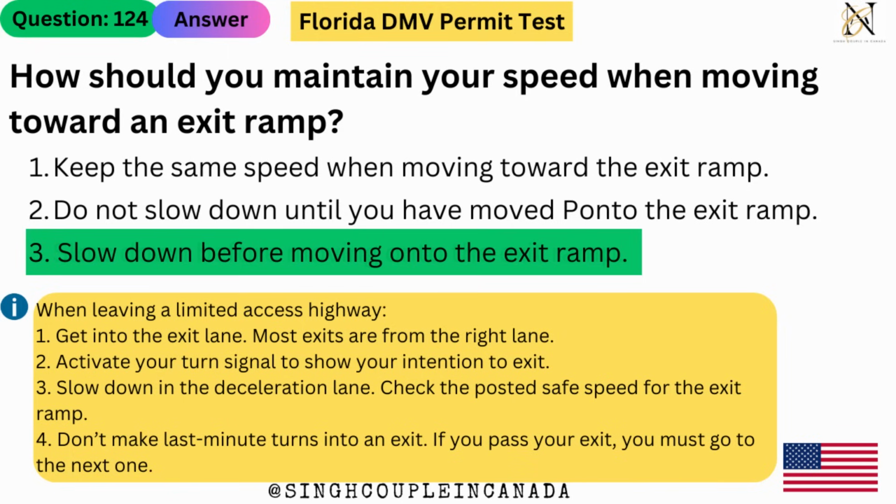When leaving a limited access highway: 1. Get into the exit lane. Most exits are from the right lane. 2. Activate your turn signal to show your intention to exit. 3. Slow down in the deceleration lane. Check the posted safe speed for the exit ramp. 4. Don't make last-minute turns into an exit. If you pass your exit, you must go to the next one.